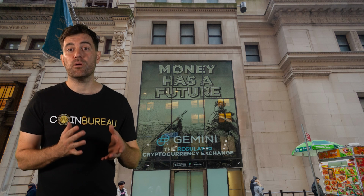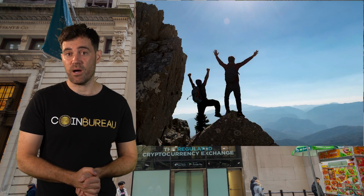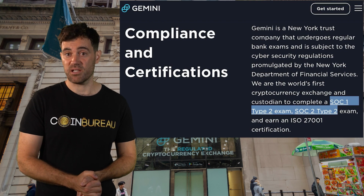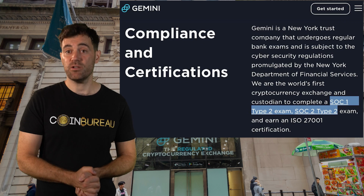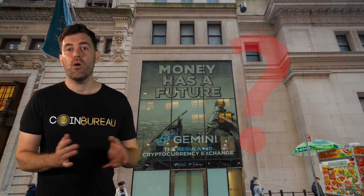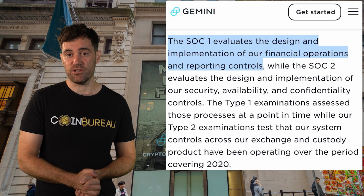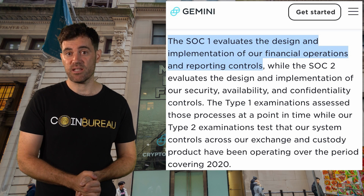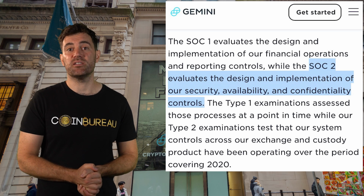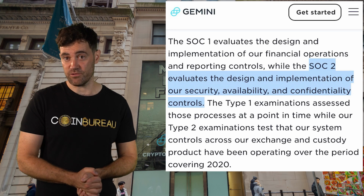Now, when it comes to compliance certifications for crypto exchanges, Gemini was something of a pioneer here by being the first exchange to pass an SOC 1 Type 2 and an SOC 2 Type 2 exam. So, what the hell are those? Well, SOC 1 basically evaluates the design and implementation of Gemini's financial operations and reporting controls, whereas SOC 2 evaluates the design and implementation of Gemini's security and confidentiality controls.